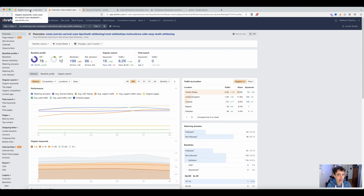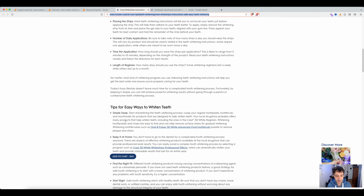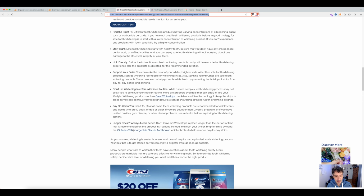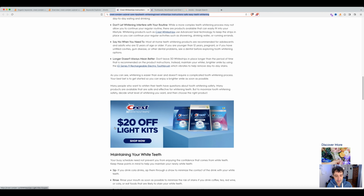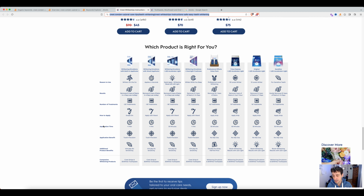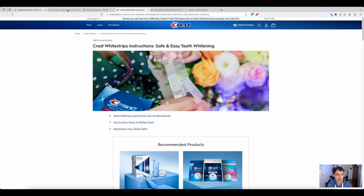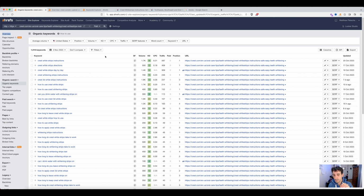So you could be pretty sure that they're making money on this page because they're pushing people into their Crest whitening strips. Add to cart, $45 right here. We've got a coupon code, we've got add to cart, we've got products at the bottom, we've got a comparison table in here. All really helpful stuff. And they're showing up for very easy stuff, because it's all Crest related things of how to take care of your teeth, how to whiten your teeth.